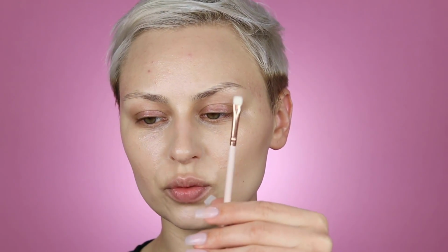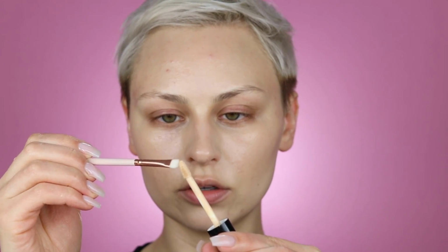All right, and then for that, I like to use a tiny little brush. This one's flat, so when you turn it like that, it's kind of fluffy. It's a little bit frayed, I guess. This is the E20 by ColourPop. What I'll do is pick up a little bit of the product on the brush, and then in the areas where I need more coverage, I'll place it down and use my finger to pat it.